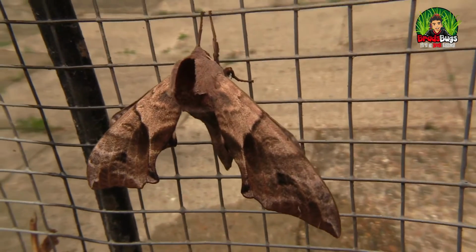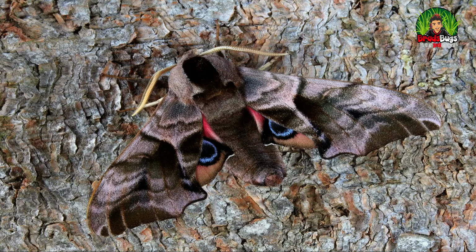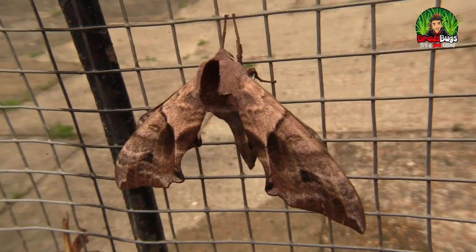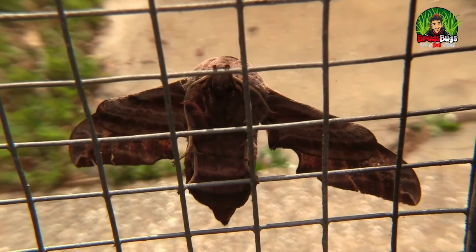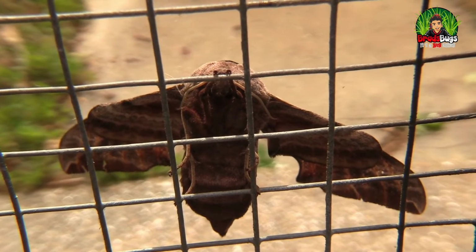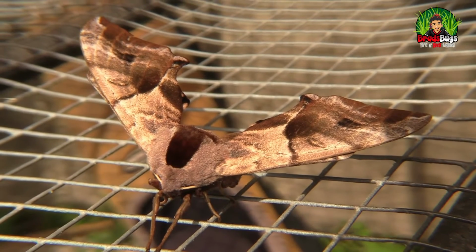Okay, so this is an eyed hawk moth. You can see this because obviously it looks like it has eyes. That's why I think it's called an eyed hawk moth. They are fantastic. They can actually fly at 30 miles an hour, and that's pretty quick. And also you'll notice how hairy the moth is, and that's because it likes to maintain its own temperature.